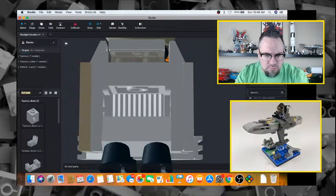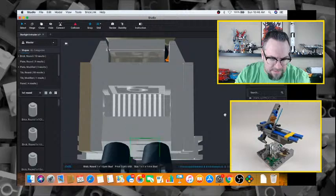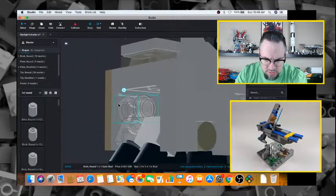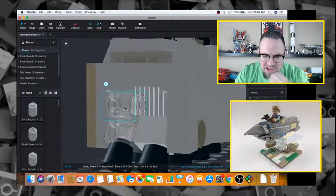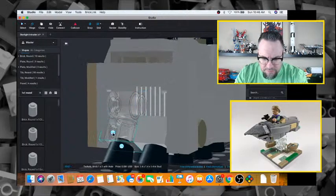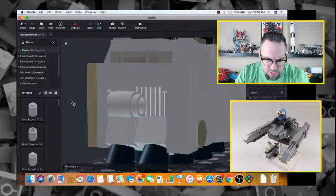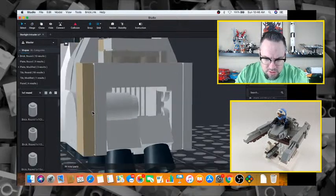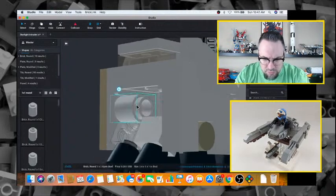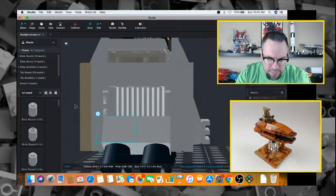One by one around. See if these will fit in here without conflicting. Nope. I bet there's going to be a level at which they won't. And there it is. That doesn't look right at all. Oh, I've got an idea. Brackets!